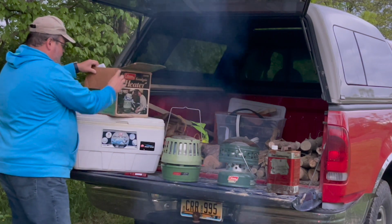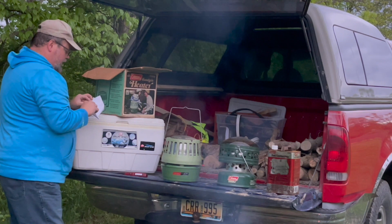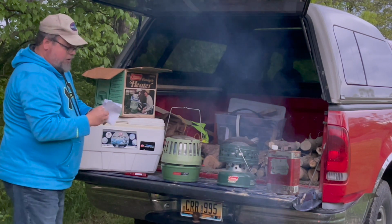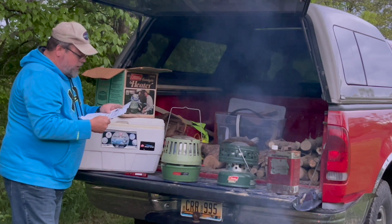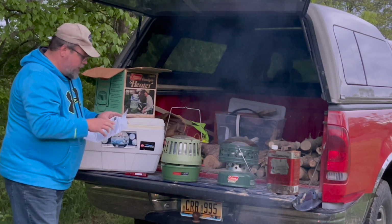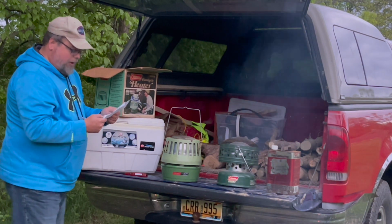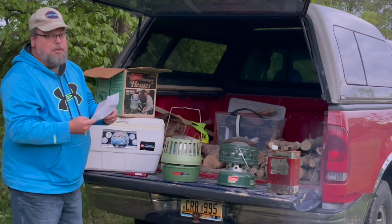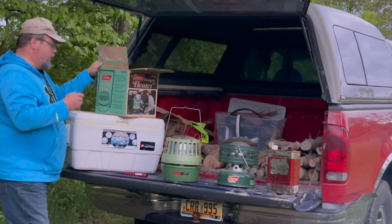So the reason I got this, and I need to get some tape here and get it taped up. Let's see, this is my receipt for this one. Like I said, I didn't pay a whole lot. I bought 3 of them together. This one and 2 others. The other ones aren't in as great a shape, and I paid a whole $10 for 3 of them. I realize that they are somewhat collectible if they're in decent shape.